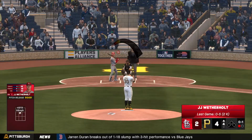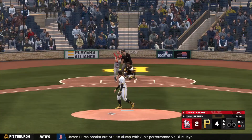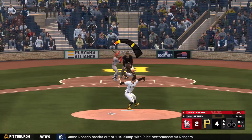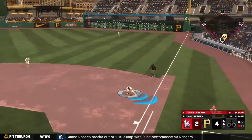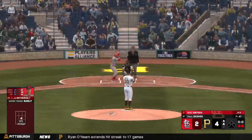Splits the plate. That's strike 1. A little out front there as he swings through it. On the ground to first. Takes it himself. 2 quick outs here in the top of the 4th.